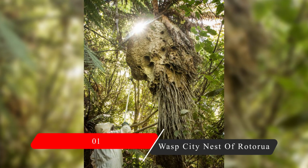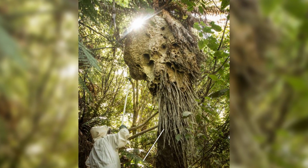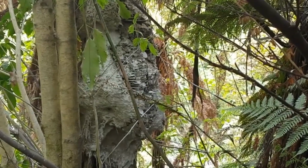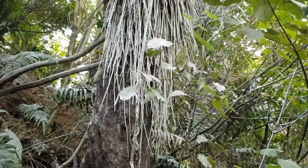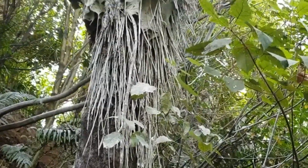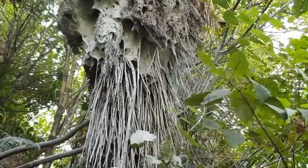Number 1. Wasp City Nest of Rotorua. And now for the biggest wasp nest ever recorded on camera. The nest alone looks like a monster itself. This nest is so huge that it was called a city nest. It really is one of a kind.